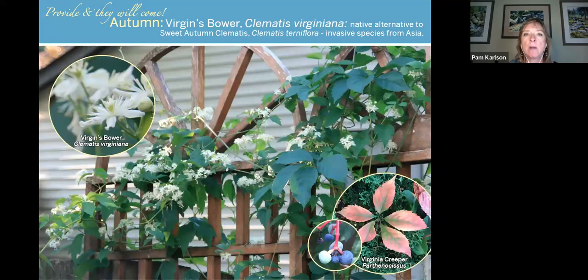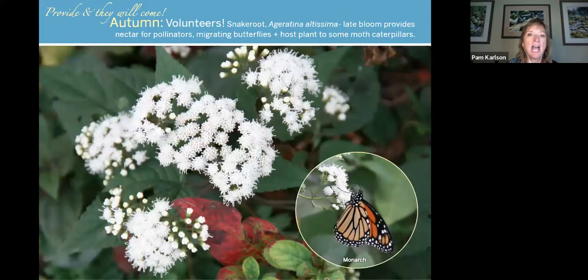And then also a popular vine is sweet autumn clematis. You want to remove that. That's actually from Asia. And you can replace it with Clematis virginiana, which is our native late summer, autumn blooming vine that looks just like it, really. And then also intertwined, I have Virginia creeper in there. That's really good because it produces a berry that the birds love in the fall. And then just let those volunteers come on in.